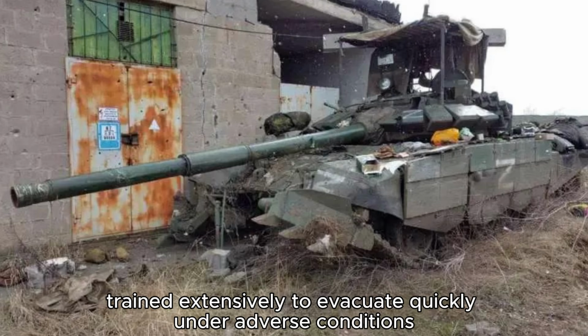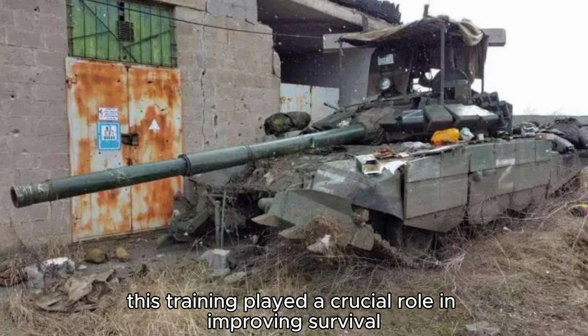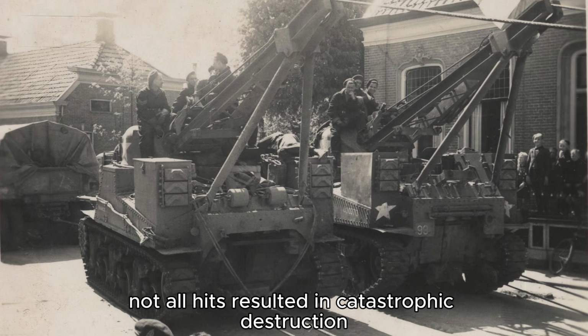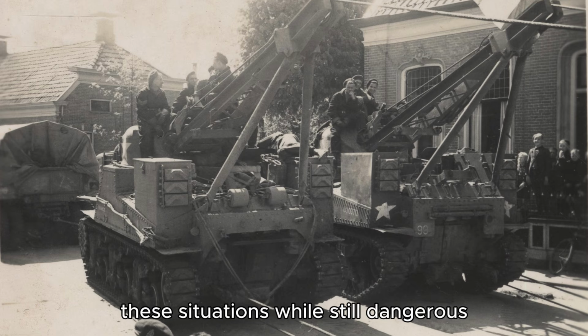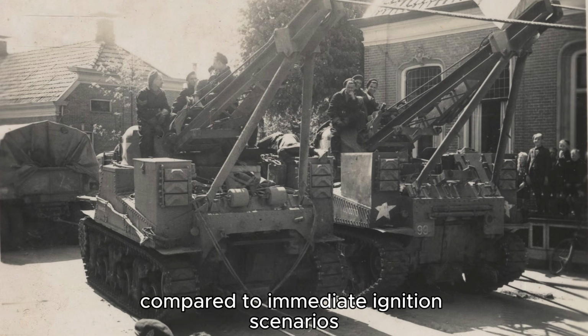Tank crews trained extensively to evacuate quickly under adverse conditions, practicing drills that allowed them to react without hesitation. This training played a crucial role in improving survival, enabling crews to escape even when visibility was limited and time was critical. Not all hits resulted in catastrophic destruction. Some tanks were disabled without catching fire, allowing crews more time to escape. These situations, while still dangerous, offered a higher chance of survival compared to immediate ignition scenarios.